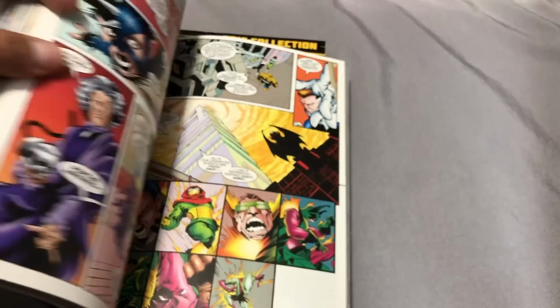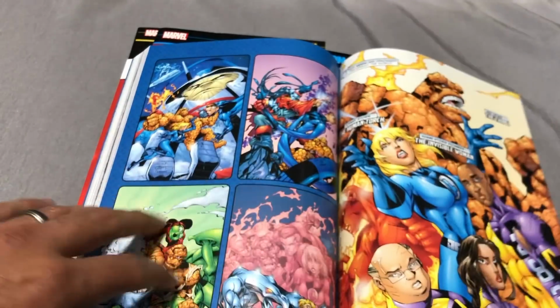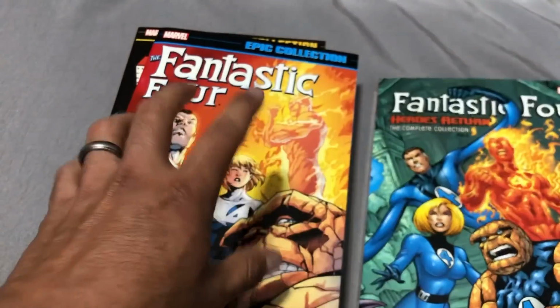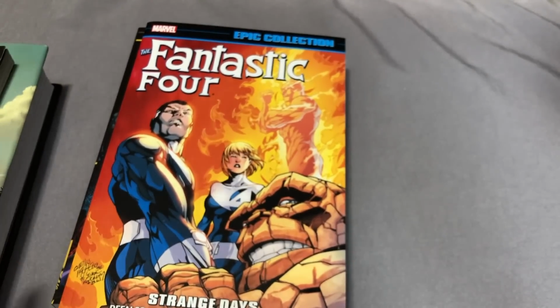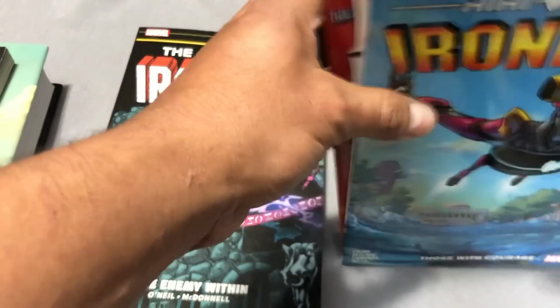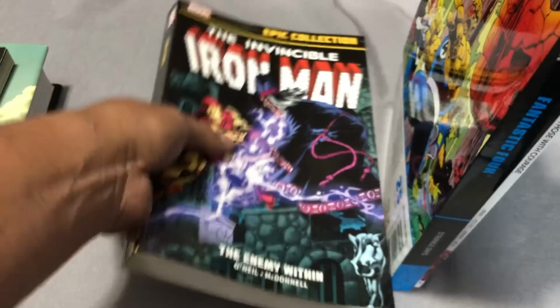I think the art really pops out with this paper. This complete collection has really glossy paper. And not that it's bad, but for some reason, I don't know what it is, but I like the paper in this better. Now, I know not all Epics are the same, but let's compare it to the size of a modern trade paperback, which is here, Ironheart, only containing the first 6 issues of Ironheart, whereas Fantastic Four and Iron Man collect about 20.